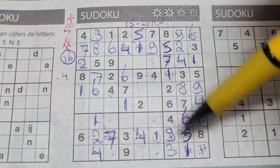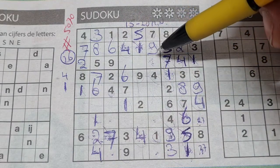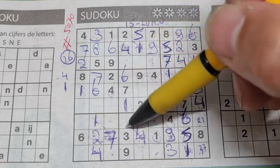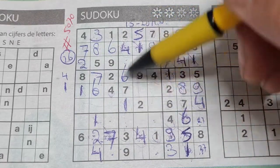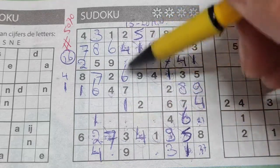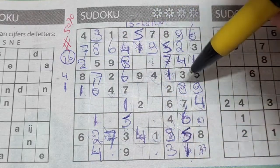I can see. This is number 2, number 1. Wait. Then, 2 missing numbers. In this column, 4 numbers, the 1, the 2, the 3, the 4, the 5 is missing, the 6, the 7, and 8 is missing. 5 and 8, we have a 5 in the third row, so no 5 there. 5 should be here, and 8 goes there.